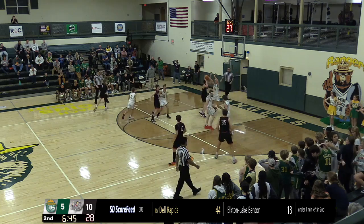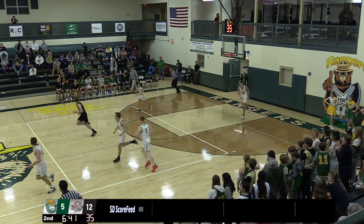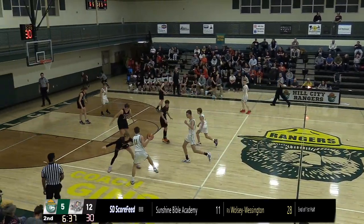deep post here by the Scoopers, and gets it right down in the rim. Yep. Nice move there by Gleam. So that's 8 points now from Gleam. Just really deep post there. Good post position.